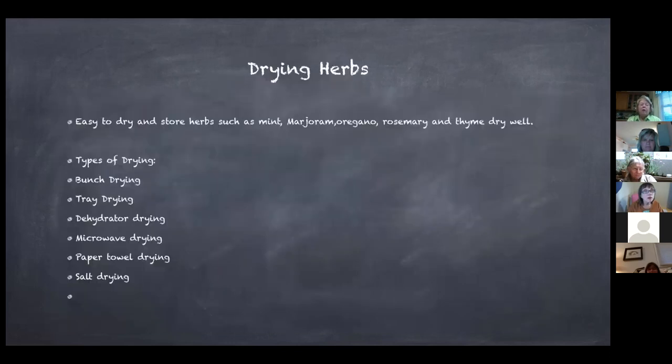Okay, we're going to talk about the different methods for actually preserving your herbs. And you can see a list there. If you're going to grow them, you ought to come up with a way to preserve them. There are so many different ways, and it's so easy to do. Even if you just have a few herbs, like when I was preparing this program, I went out and cut a few things, and I laid them between paper towels on my kitchen cabinet, and they're already dried. So all I have to do is put them in a container, and they'll be ready to use.